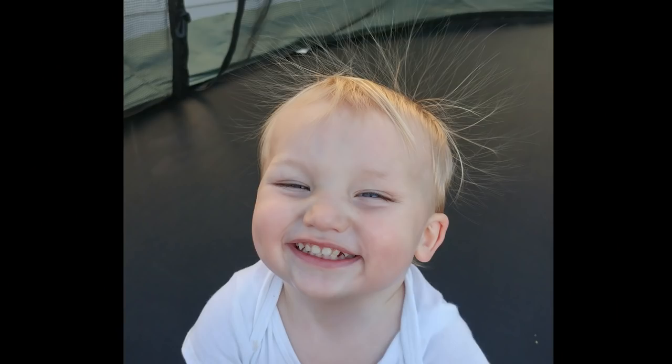People that have straight hair, their hair follicles are pretty much perfectly round, and so the hair comes out at the same speed all around. If you have curly hair, the hair follicle is oval-shaped, which causes it to come out faster in some areas and slower in others, and that gives you these nice curls that come out.